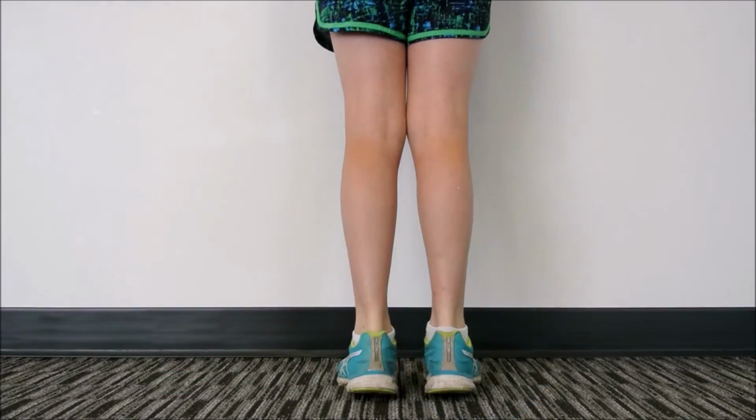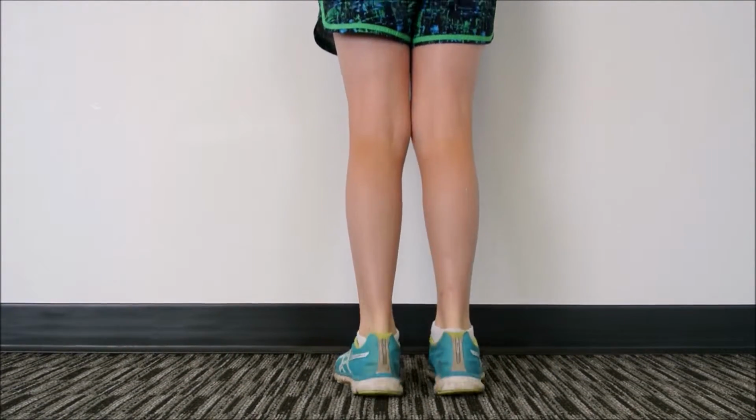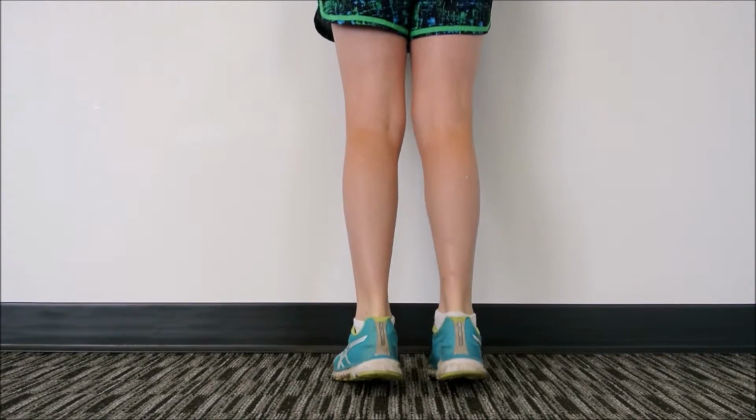Double leg calf raises, standing on both feet, raise up and down on your toes. To progress this exercise, move to a single leg.